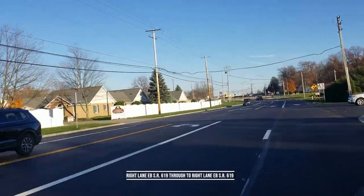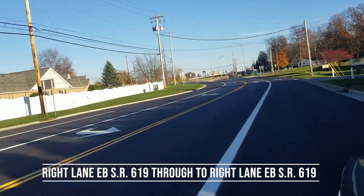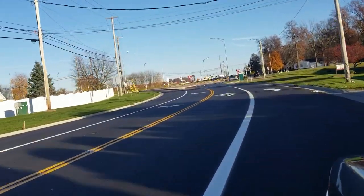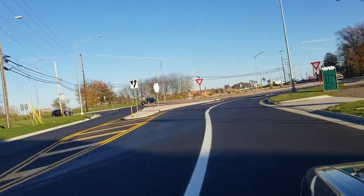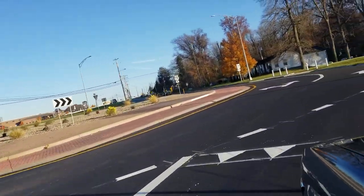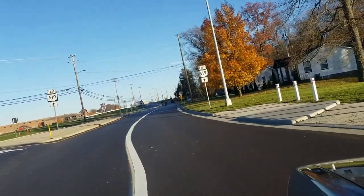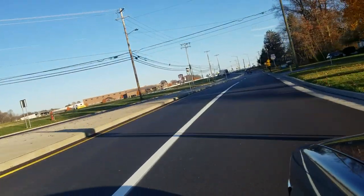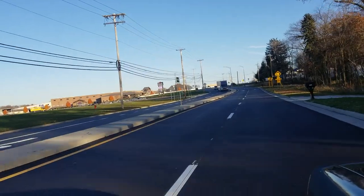The final leg of the roundabouts on State Route 619 is from the two lanes of eastbound State Route 619. The first is the outside exterior through lane. We've extended these clips to demonstrate the ease of transition from one roundabout to the next. Here you will see that the through lane has a solid white line in, through, and out of the roundabout.